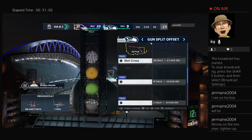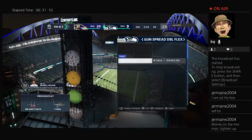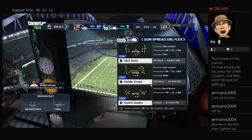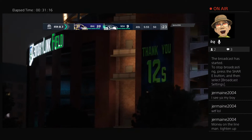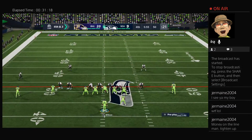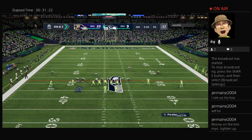They gotta do something about that. They gotta fix that. They gotta fix that. That touchdown. Fuck, man. All right, they're going to try and keep hope alive here on 4th down. They're going for it.